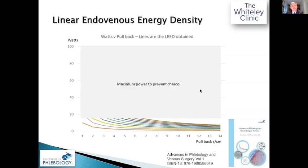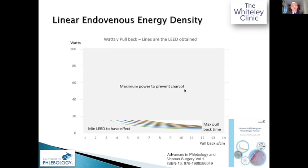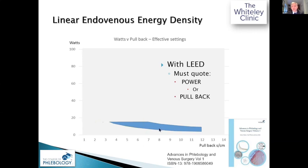And of course, we don't want to get charcoal. And so if we don't want to get charcoal, we don't want to go over about 15 watts. We don't want to pull back more than about 12 seconds per centimeter. We don't want to go under a certain LED, or else we won't close the vein at all. And we won't want too much pain. So because of that, we have only a certain number of LEDs that will actually close our veins. So whenever you write a paper or you write some notes on a patient, whenever you use the LED, you must quote which power used or which pullback, or else you're not actually making an adequate note. Nobody can see exactly which one of these different points you used, or even a point out over here.